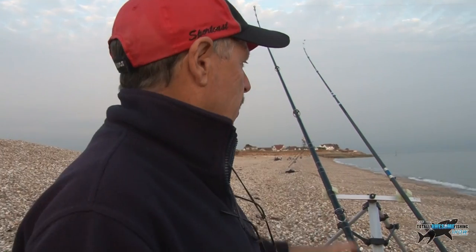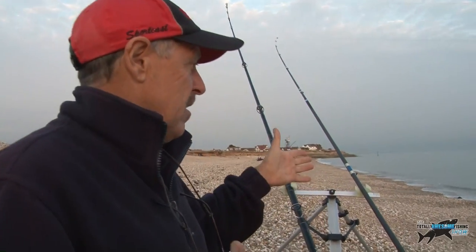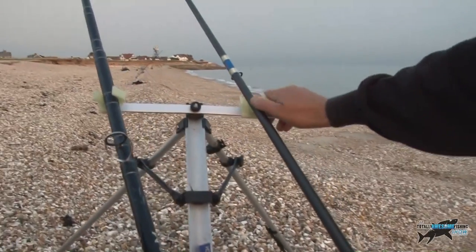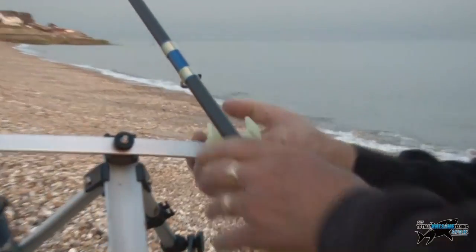Yeah. Now, Tony, I'm looking down here at the tripod. There's another thing I haven't seen. The plastic inserts look to me like they're going to be luminescent. This is the Ingold Supermatch tripod, the latest one. We've got luminous cups on here, which is quite nice when you're fishing at night.